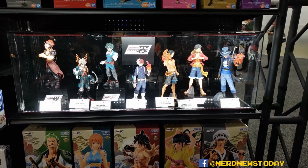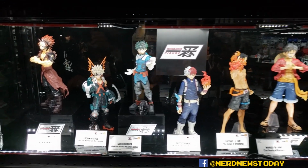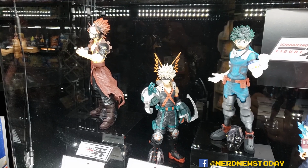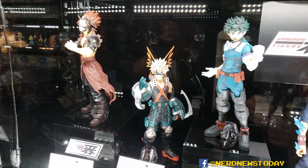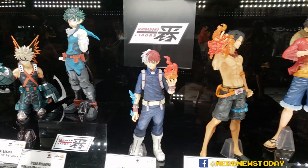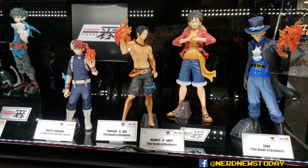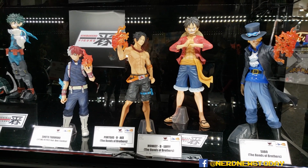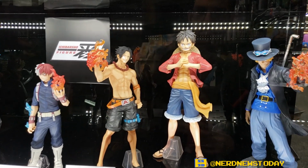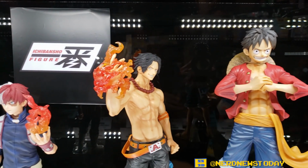Okay, over here we have our Ichiban statues for My Hero Academia and One Piece. People absolutely love these amazing statues, and what I think is interesting about these is I kind of equate them to that grandmother that has a spoon collection. If you just have one spoon, it's not terribly impressive, but when you get all of them together, they look amazing, and they can really be a highlight in anyone's collection. The detail on them is absolutely amazing, and they're usually in some sort of action pose that just brings them to life.